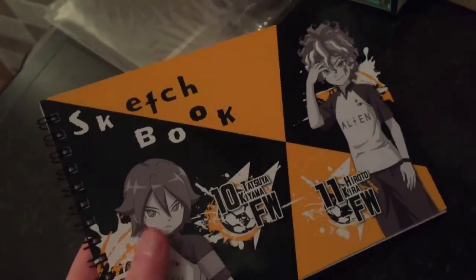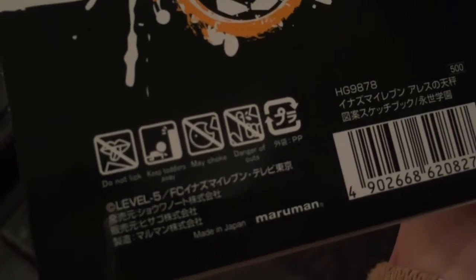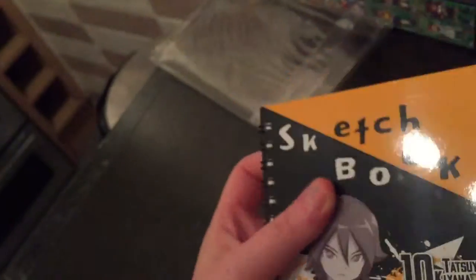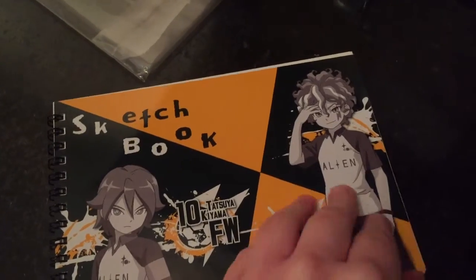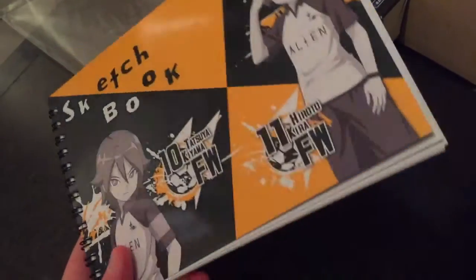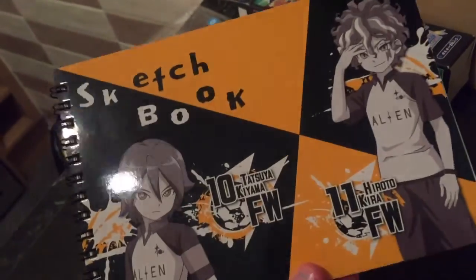I also have a sketchbook that has Xavier and Hiroto on. It does have little hazards down there. Do not lick. What? You're not meant to lick it, apparently. You can get other books that have different characters, like Axel, but I just had this one. I'm probably going to get the Hayazaki one. The paper is almost like card actually, but I haven't drawn there because why would I? I'm just collecting it. I'm never going to use it. I think I got it for like £1, so it's not really expensive. But that's this little sketchbook.